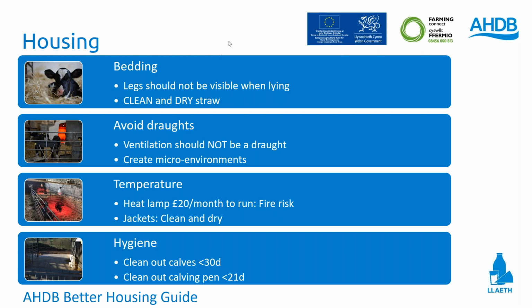So one area everyone can improve on literally right today is bedding. And yes, straw is quite expensive and there's not always an unlimited supply, but compared with the cost of calf mortality, it's really quite a cheap investment. The straw really needs to be clean and dry, and there needs to be absolutely loads of it. As a general rule, you really shouldn't be able to see the calf's legs at all when the calf's lying down. So if you're questioning whether you've got enough clean and dry bedding in the pen, then you probably don't have enough.